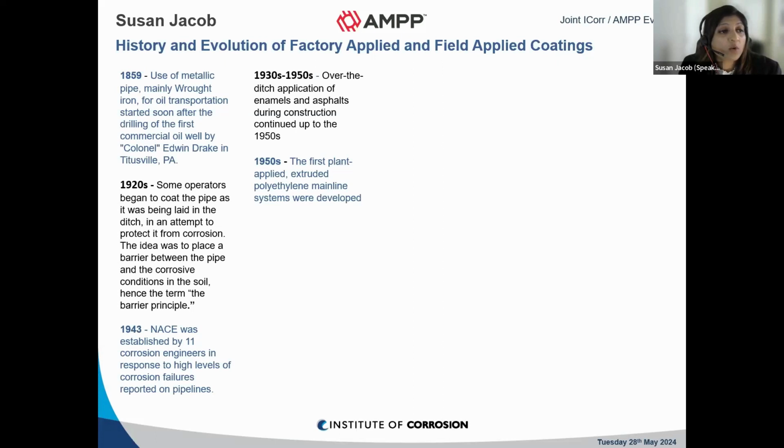Some of the earlier coatings that have been used are coal tar and phosphate, and this was applied basically by pouring and hand mitt and rag application. Though this is a primitive technique, it helped in reducing corrosion. In 1943, NACE was established by 11 corrosion engineers in response to high levels of corrosion failures reported on pipelines. The intention was to reduce risk and provide standards and education on corrosion control in pipelines.